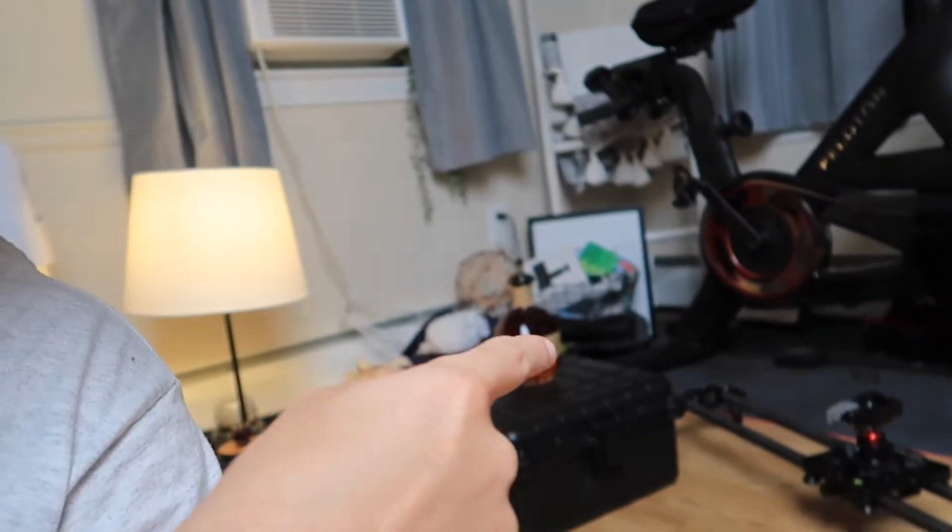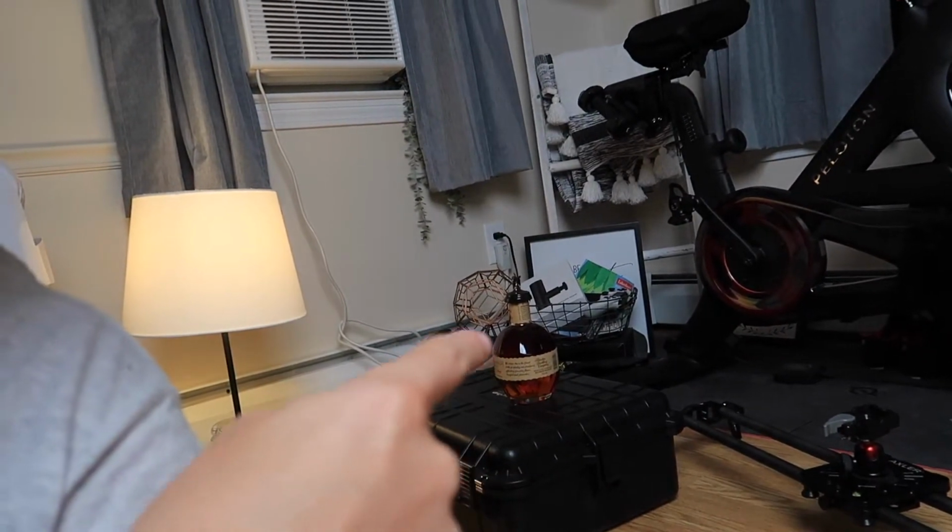Now, I know you're wondering, how did I get that bourbon out of there without opening it and got it into this glass? Magic? No. Water and food coloring. Make it look like bourbon. Magic.